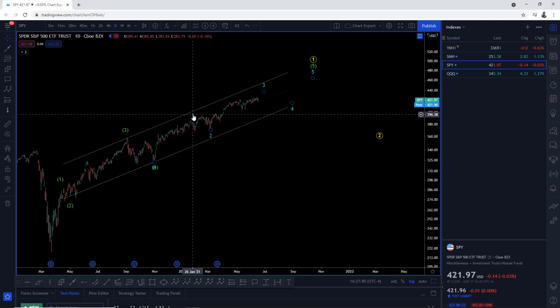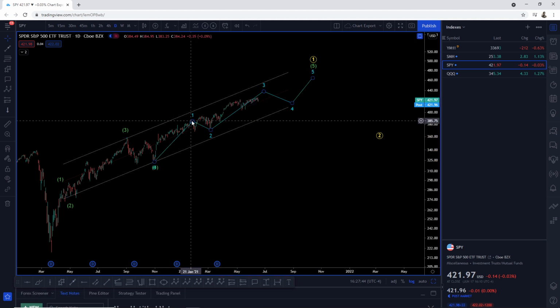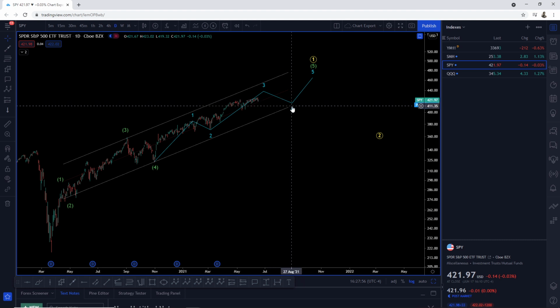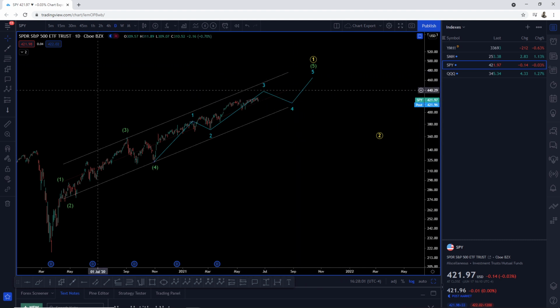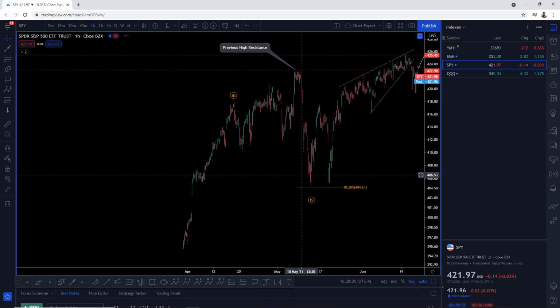So turning on our waves here, you'll notice that we're still looking for the wave 1 that we already established on January the 26th, then a 3-wave pullback into the wave 2. Now we're here trying to establish a top for the wave 3 before we set in another pullback in the wave 4, and then our last leg into the wave 5. Taking you down from the daily time frame to the 1-hour time frame.